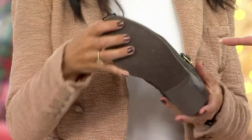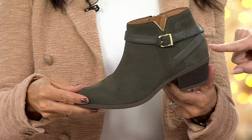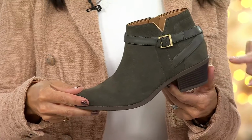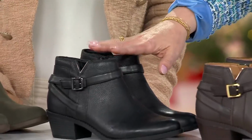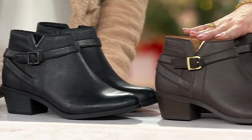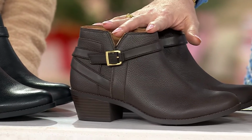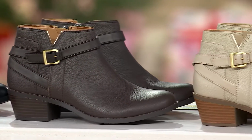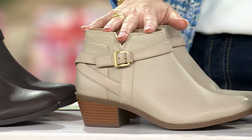It's really fantastic. You're holding the dark khaki, which has that burnished gold hardware. Yes. That is a suede leather. There's 2,100 left. Oh my goodness. This is the black smooth leather with the hardware to match. There are 950 left. This is the chocolate ganache with the burnished gold hardware. There are 1,700 left. Here is the oatmeal with that burnished gold hardware. That's smooth leather. There's 975 left.